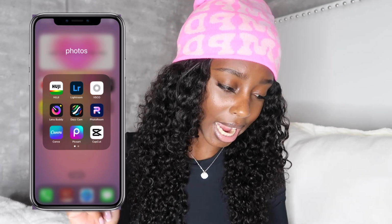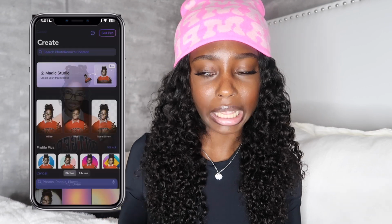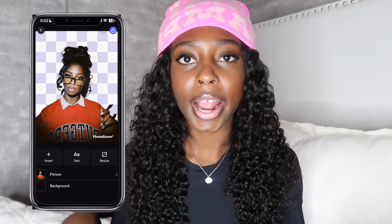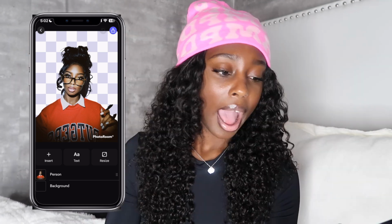So there is Daz Cam, and then we have Photo Room. So Photo Room is an app that you can basically cut out your background with, and that's what I did with this picture. This way you can copy and paste it anywhere. I use this a lot for my thumbnails if I want to cut out little pictures. And then we have Canva.